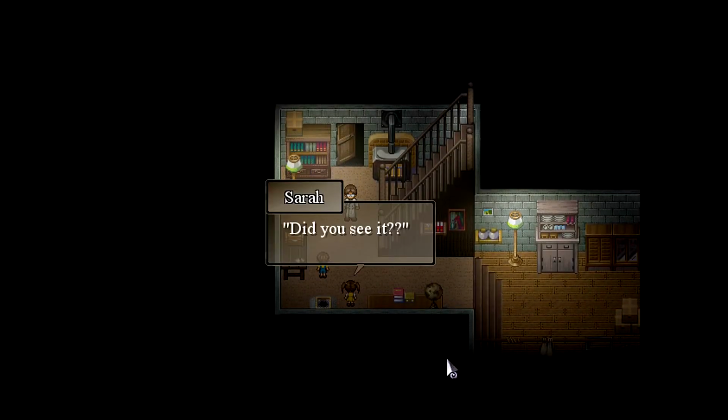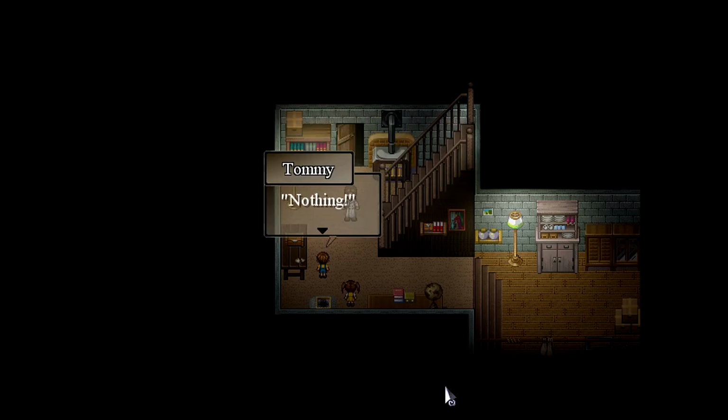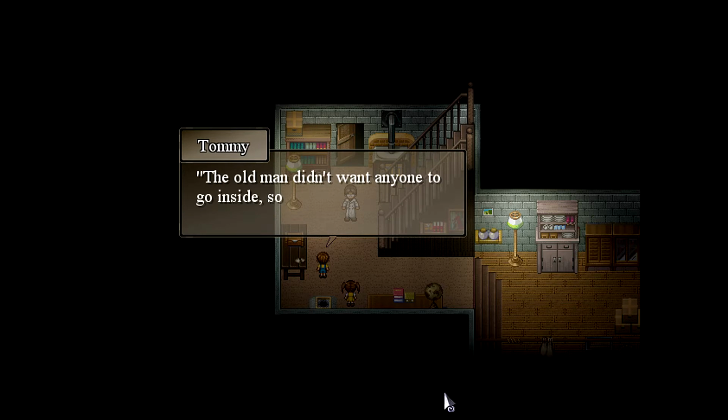Ominous room. Did you see it? What do you kids know about all those rabbits? Nothing! The old man didn't want anyone to go inside, so we never told him.